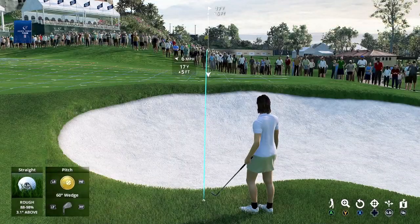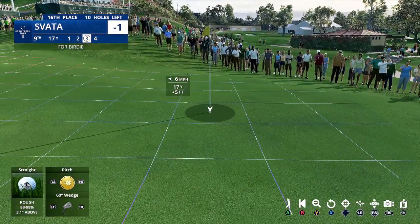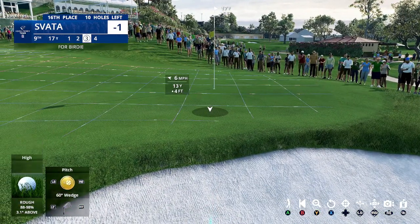Always so disappointing from that kind of a spot when you come up short. Yeah, you're licking your chops over that one. A shot you think you could hit directly at the flag. Now, a test for the short game.